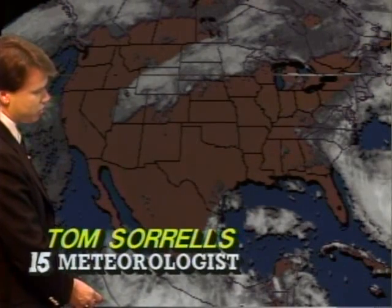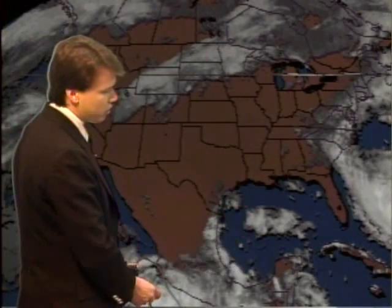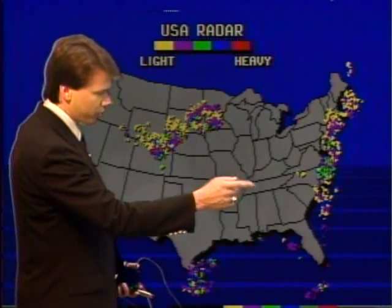This is the way the national satellite shot looks, and you can tell by taking a look at it that the stationary front is bringing us all the cloud cover across the southeast, and indeed all of the rainfall that we're having is pretty well associated with that front.